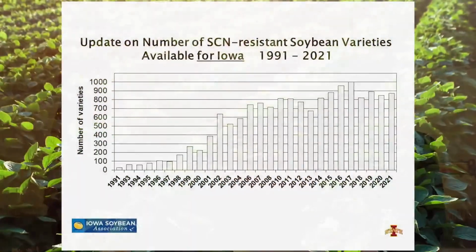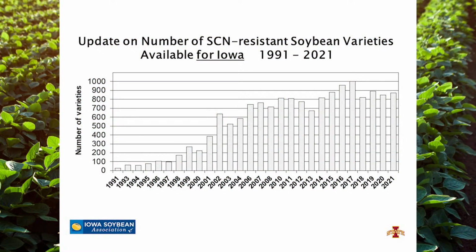My job at Iowa State is research and extension. The backbone of managing SCN is resistant soybean varieties, so I'm very interested in keeping track of what's available for farmers to use. I've put together a list of cyst-resistant soybeans to help farmers know what their choices are, and I've done that for 30 years now, dating back to the early 90s. In the early 90s, my first list fit on the front side of a single sheet of paper. There were probably 15 varieties or so. We publish this list every fall, so the publication was updated in fall of 2021, and there were 872 varieties on the most recent list.